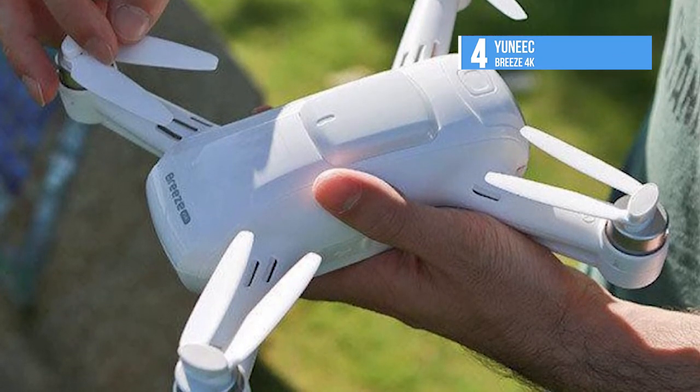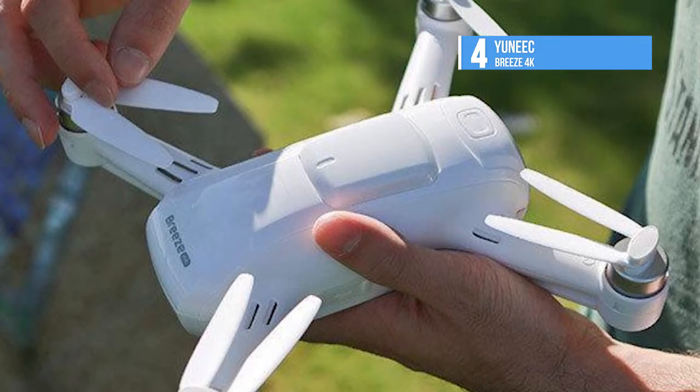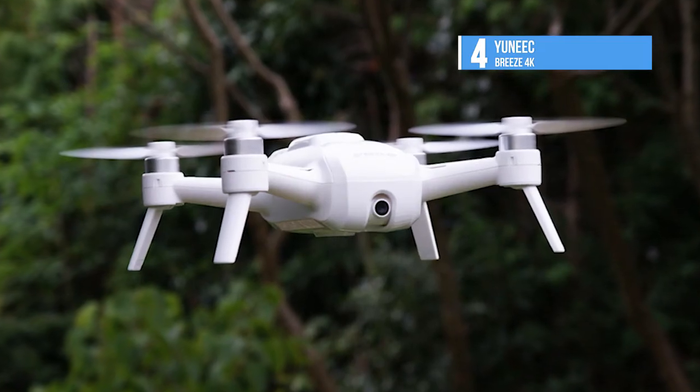That's what the Breeze is all about, getting a great aerial shot of you and your friends to share online so that people can view it on their phones or tablets.